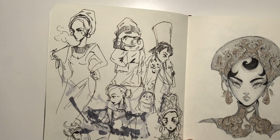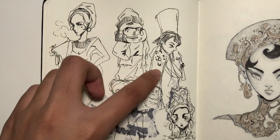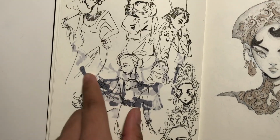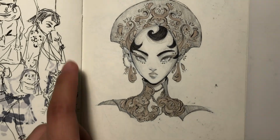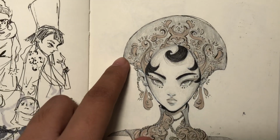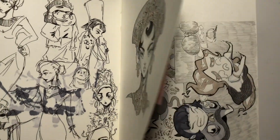This one was Ornament, and when I thought of ornament, I thought of decorative. So I wanted to go for a really embellished kind of look. A lot of the headpieces were inspired from pictures I saw on Pinterest. And here she is in all her glory. I cheated a little bit because I shaded it with lead pencil, but that's okay.